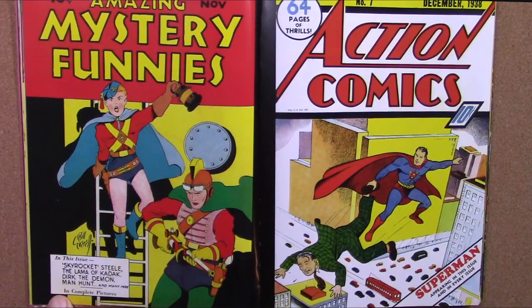This cover represents Everett Creations' Skyrocket Steel and Dirk the Demon. Action Comics number 7, December of 1938, cover by Joe Shuster. Malcolm Wheeler Nicholson lost control of his company, now called Detective Comics, Inc., or DC, just as Action number 1, June of 1938, hit the stands, introducing Jerry Siegel and Joe Shuster's industry-transforming creation. This was Superman's second cover appearance.